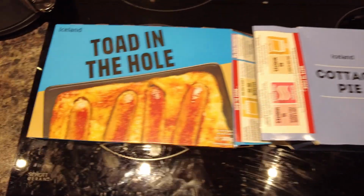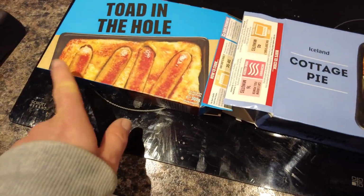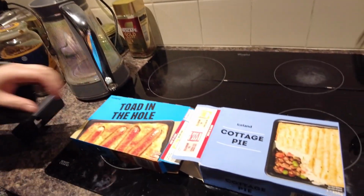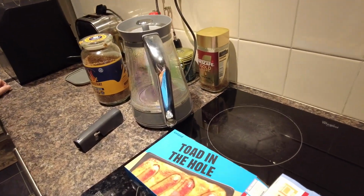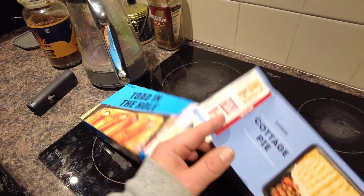And because there's two of us, we're also sticking on the £1 toad in the hole. It does come with 4 sausages, which isn't too bad. Hopefully they will be tasty. Yeah, we thought these would be easy for us to share. We've stuck them both in the air fryer because the toad in the hole can only be cooked in oven-type things, so we've done it that way.